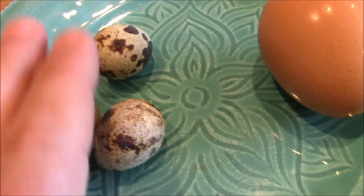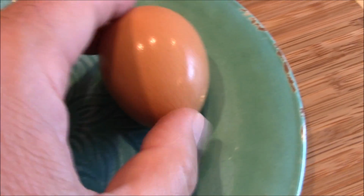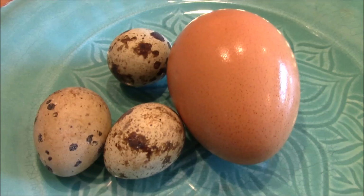Quail eggs. They're so small, I had to put three of them there. And that's just a regular chicken egg. Mike Foster here. You guessed it. It's another versus. This is chicken egg versus quail egg.